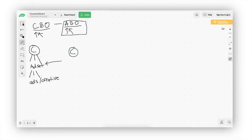So when it comes down to ABOs, what we're going to do is we're going to have the campaign in totality. So from the campaign, we're going to have multiple different targeting interests. So this particular interest can go ahead and be weight loss, right? So weight loss.